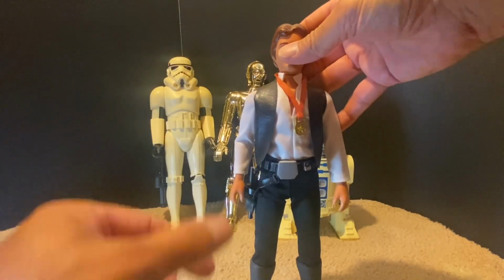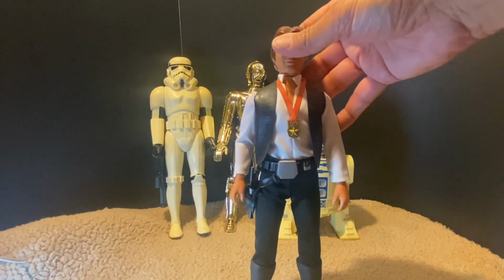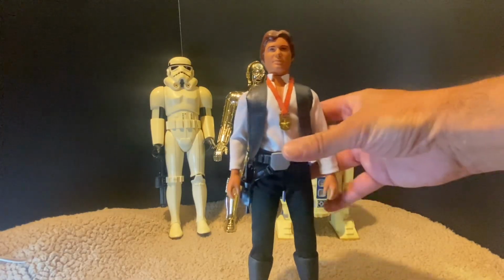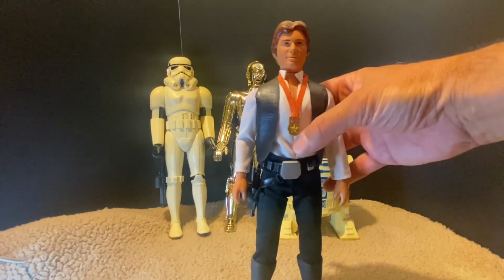Is usually missing. Now, this medal is original. I actually got this figure off my buddy Levine. He bought one in the box, and then he turned around and just sold me this one for what he paid for it. Now, the likeness of Harrison Ford is really well done, especially for '78.